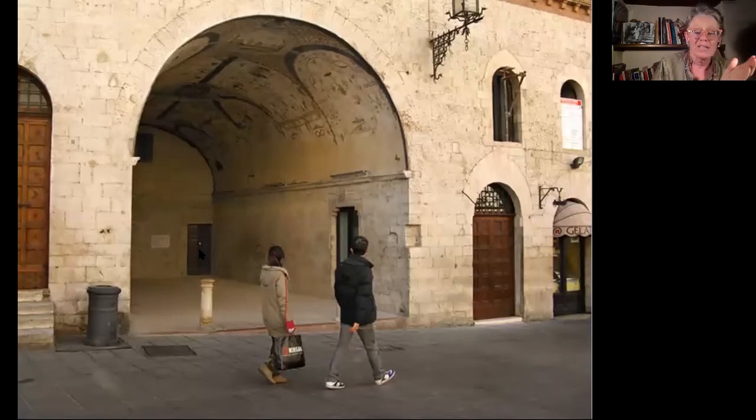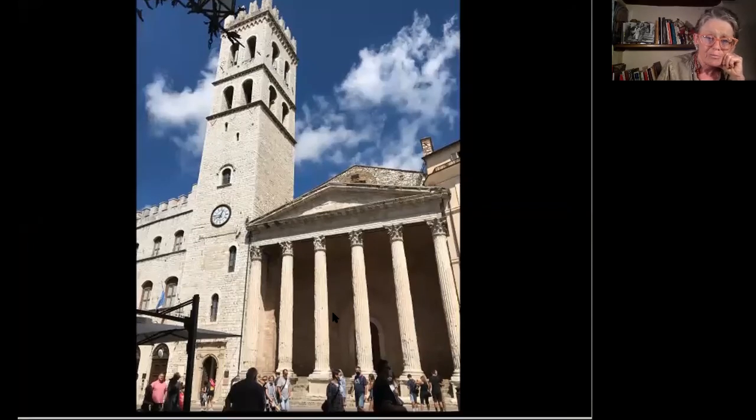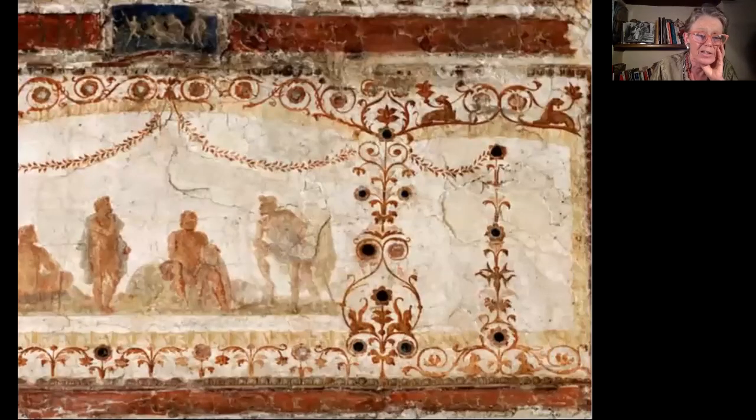Now, just opposite it is the temple to the goddess Minerva, 100 BC. Next to it is the city bell tower, 13th century, but the top here is a nice medieval addition ordered by our fascist mayor in 1926 to keep up the falsely medieval spirit of the city of Assisi. Next to the bell tower is the 14th century palace of the captains of the people. He was basically the medieval police chief, kept order, levied fines, took custody of prisoners.